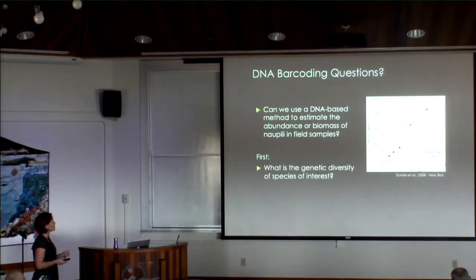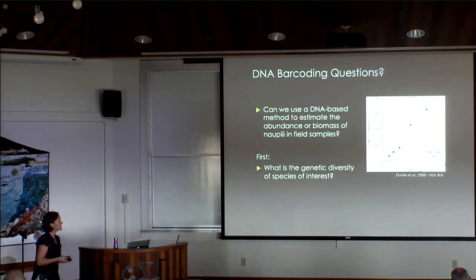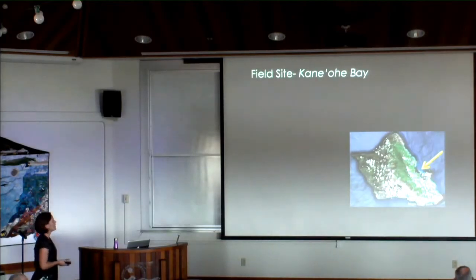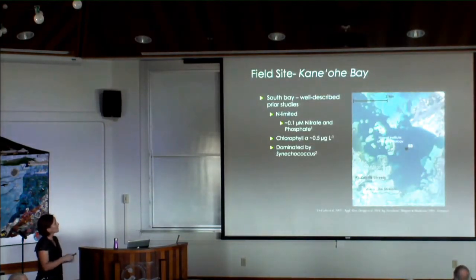So I eventually used this, but before I could do that in my study area, I had to figure out what the genetic diversity of my species of interest would be, and it hadn't been described before in my study region of Kaneohe Bay, which is on the windward side of Oahu, Hawaii. If you're not familiar, the University of Hawaii is located down here. Zooming in, Kaneohe Bay is a fairly well-described embayment, in part because of its proximity to the Hawaii Institute of Marine Biology. But my study site was located primarily within the southern region of the bay.